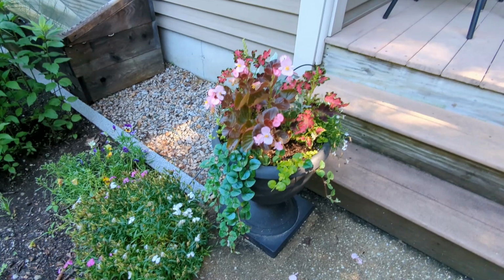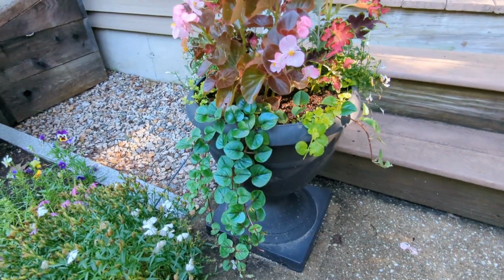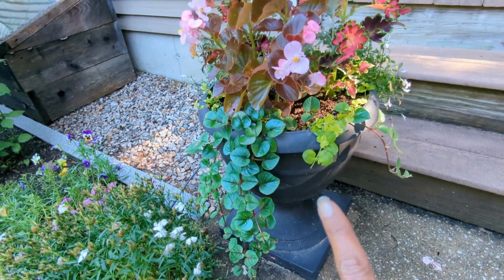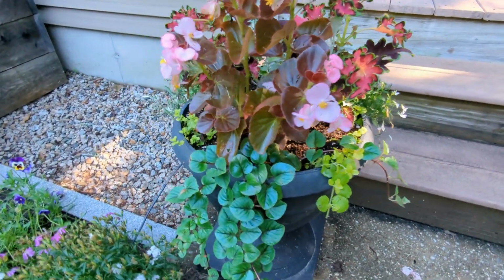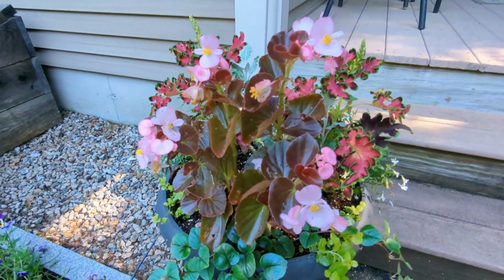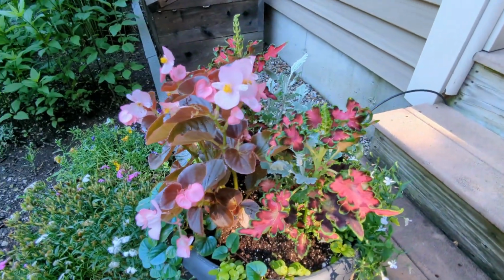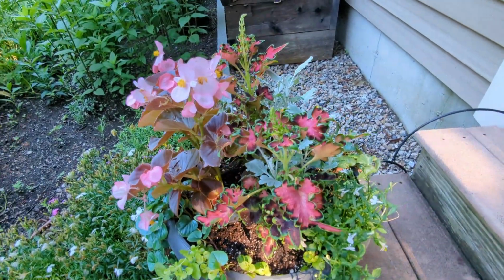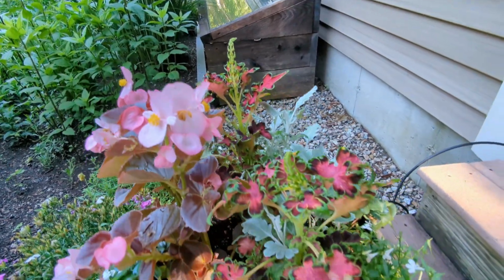We had put together a couple of pots near my side porch here, and this was one of them. And actually, I'm very pleased with how it's looking. Again, towards the front, you can see we have the Lysimachia and also a creeping Jenny. And we have creeping Jenny on the other side as well. And there's a wax begonia that I started from seed. And also the coleus, Kong Rose. And those were started from seed as well. And they look very happy in here.